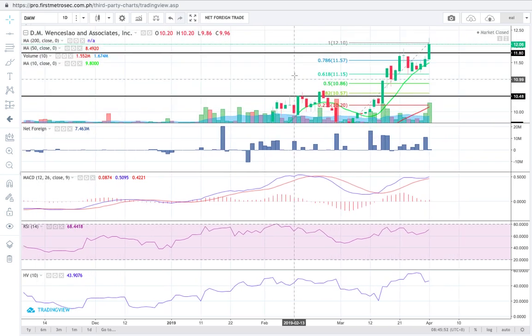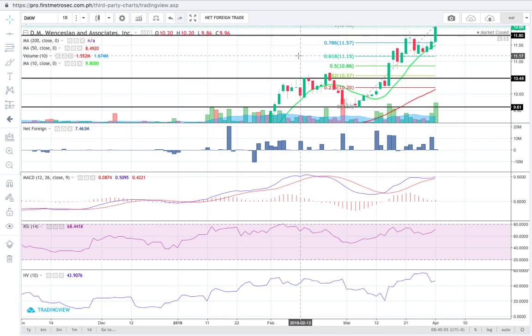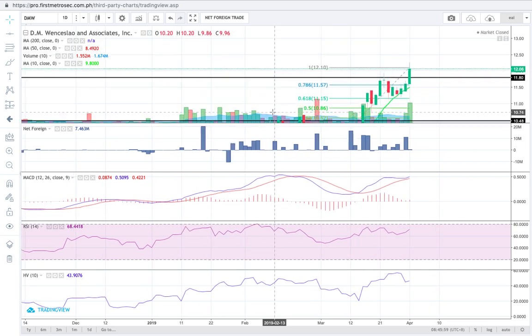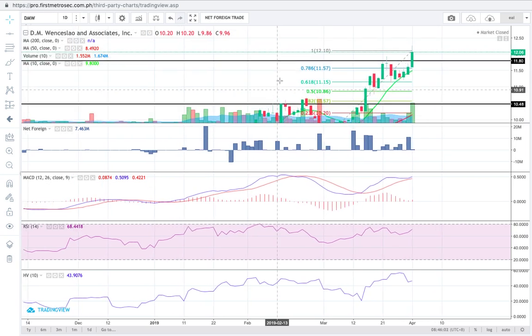That's the golden ratio, 61.8%. That's your resistance. Psychological resistance again is at 13.64. Immediate support is at 11.80.